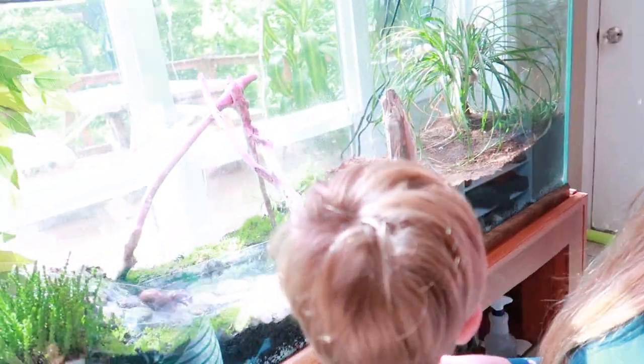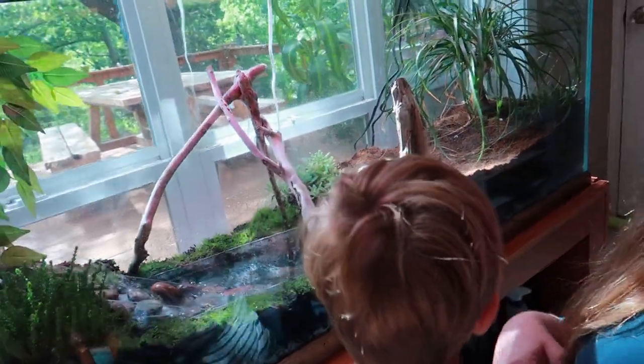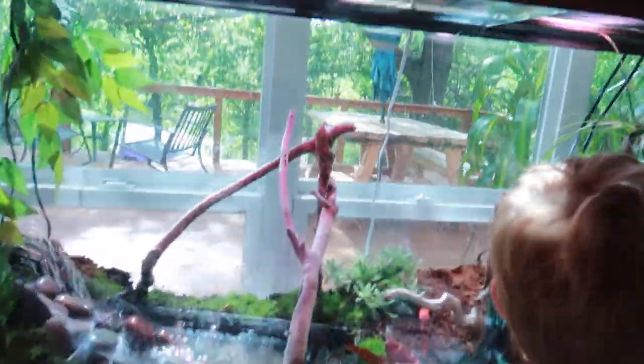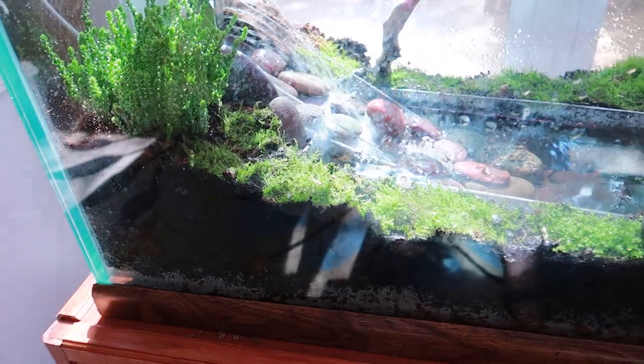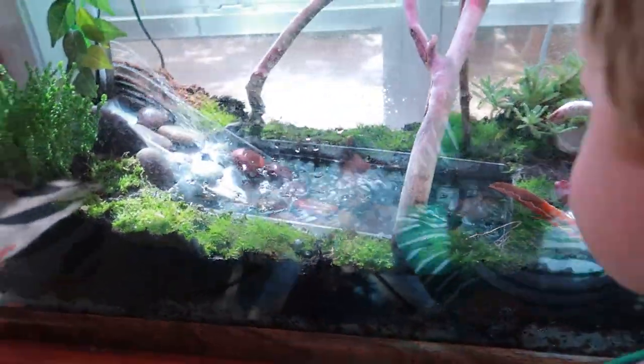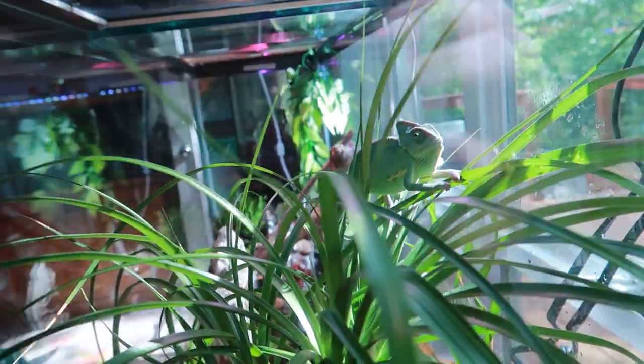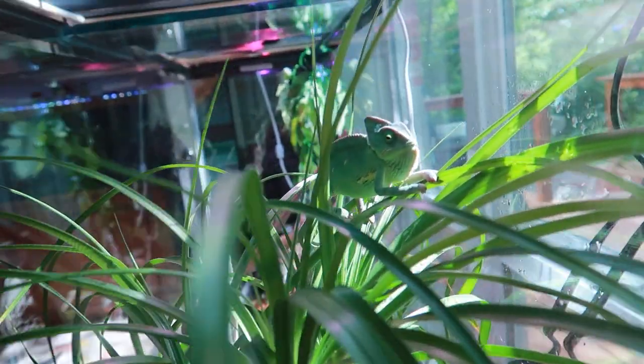James has been working on this terrarium type tank for a couple of weeks. He built a stand, the stand that's below it, and he's been putting in all the plants, and he made this water feature. He's been planting it. And today, James and Clayton went to the pet store and brought home this little guy.